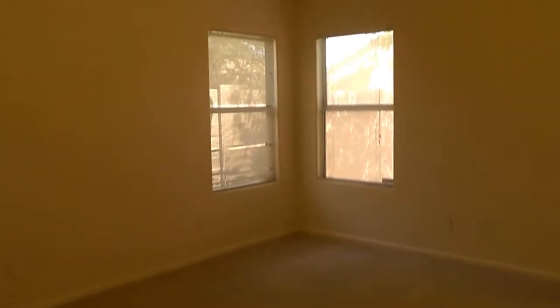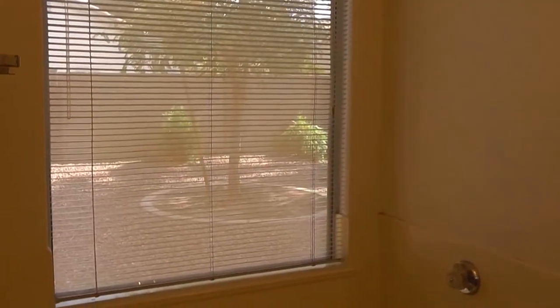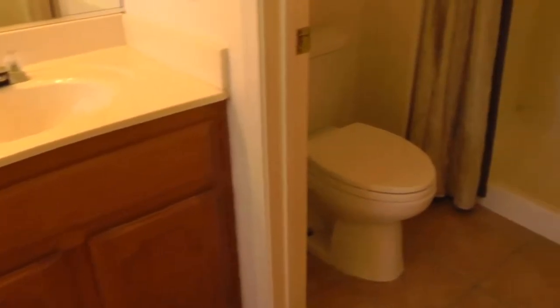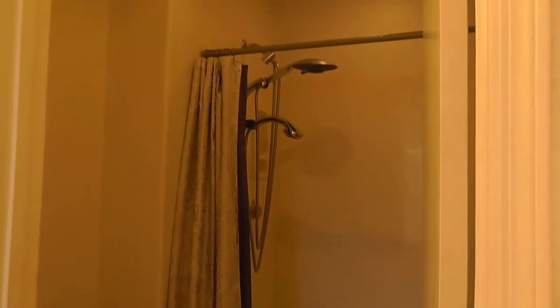And here we are in the master bedroom. This is a very nice large size master bedroom. Ceiling fan and light fixture up above. We'll head on through here. Garden tub with a window looking out to the backyard. And dual vanity. And separate toilet and shower area. Two shower heads.